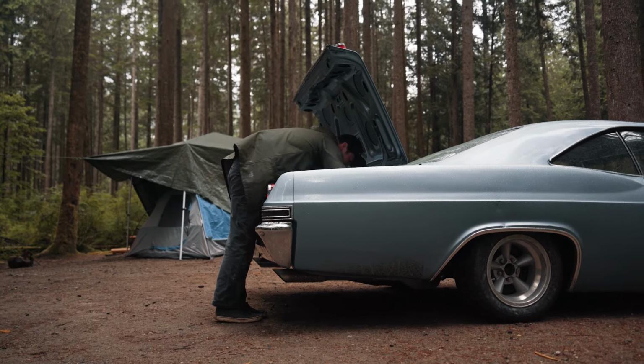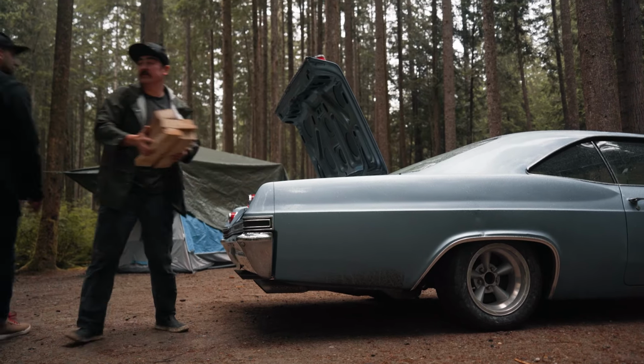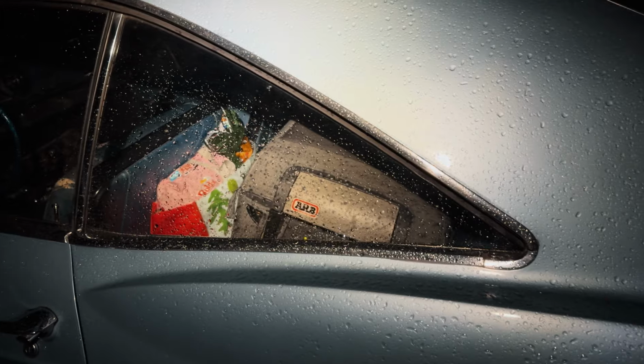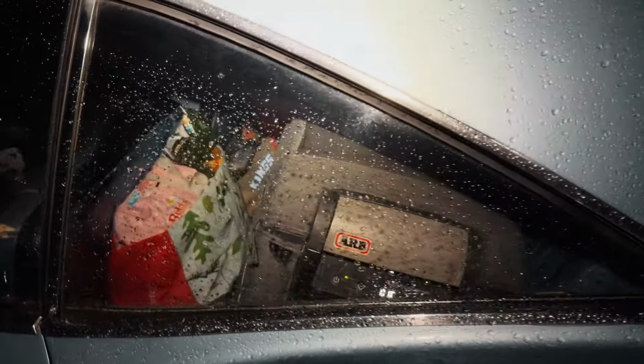As unsuitable for camping as it is, the Impala is great with space. Back in the 60s, automobiles were generally larger than what we have now. We could carry so much camping gear, including my fridge and a portable battery to run it.